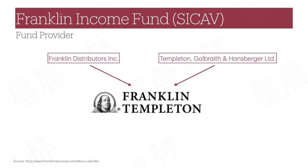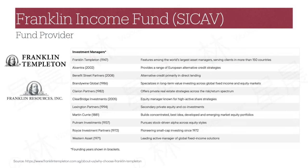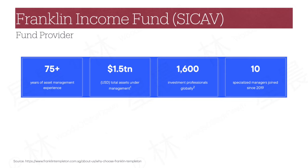The resulting company is rebranded as Franklin Templeton, as it is known today, with Benjamin Franklin's portrait as part of its company logo. Today, Franklin Templeton is a multinational investment management holding company. In the US, its business branding is Franklin Resources. Elsewhere, besides its own Franklin Templeton branded products, it hosts a long list of boutique fund management brands that it has acquired over the years. This has led to Franklin Templeton becoming one of the top global fund providers today, managing about $1.5 trillion of assets via 1,600 investment professionals located globally.